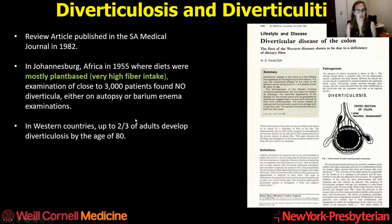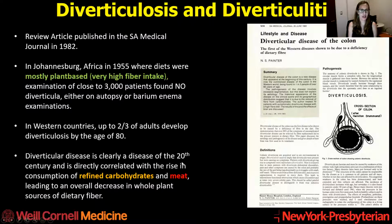And yet in Western countries, especially because we have data from colonoscopies, up to 2/3 of adults develop diverticulosis by the age of 80. So diverticular disease is clearly a disease of the 20th century. And it seems to be correlated with the rising consumption of refined carbohydrates and meat, leading to an overall decrease in whole plant sources of dietary fiber.